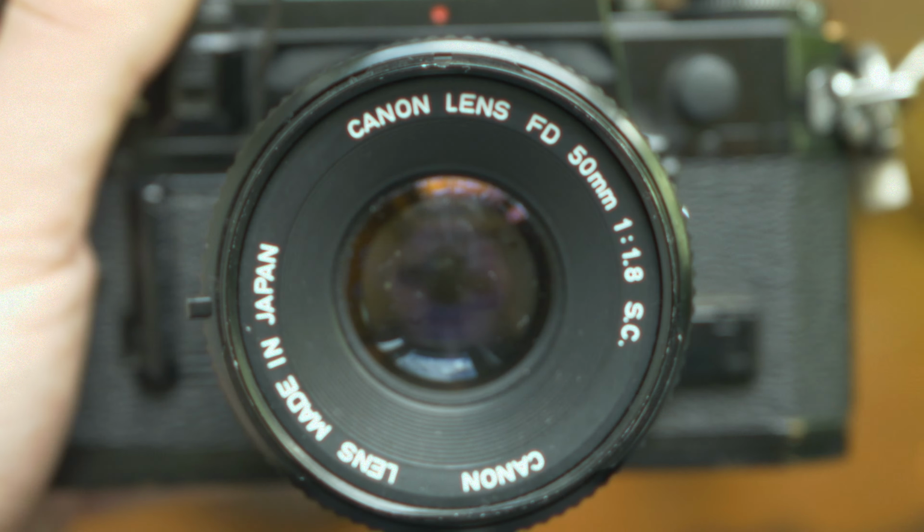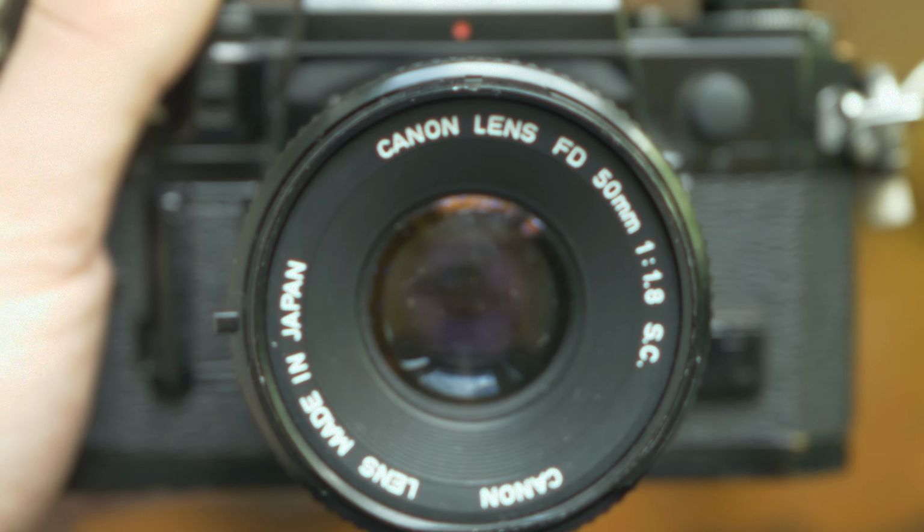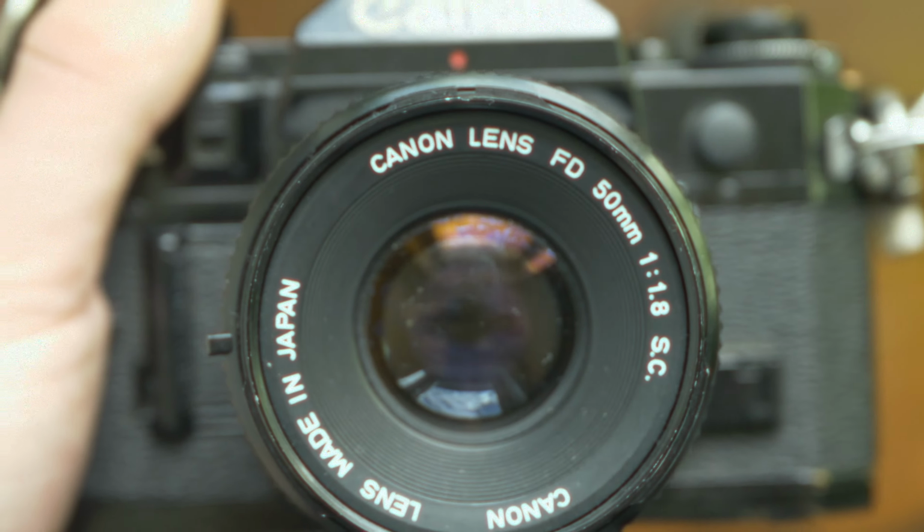I currently on this camera have the 50mm f1.8, which is my favorite lens to use with Canon cameras. It's such a sharp lens and being able to go down to 1.8 is really, really helpful in low light situations. But FD lenses, there are lots of them and they tend to be very cheap, which is a plus.